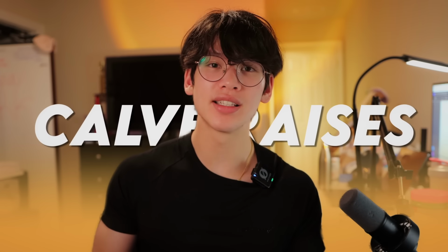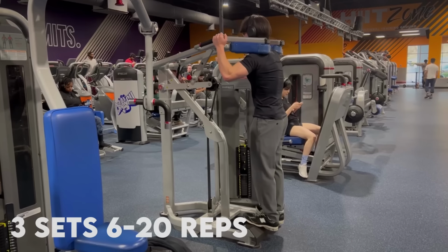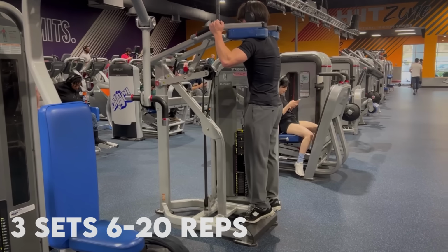Also, just a quick note, for all of these workouts, on the last set, I drop set until I can't go anymore, so I'll probably drop set like 3 times. I especially do this on leg extensions because you really want your legs to be exhausted after this. And lastly, for my leg day, I do calf raises. I'll do 3 sets of 6 to 20 reps, all to failure, having a 2 to 3 minute rest interval in between.